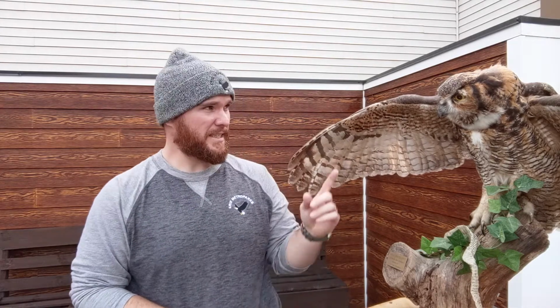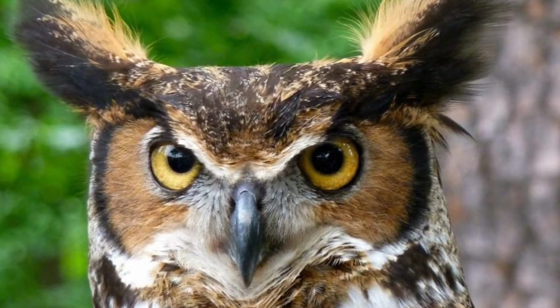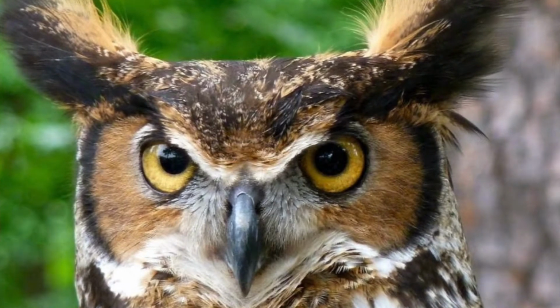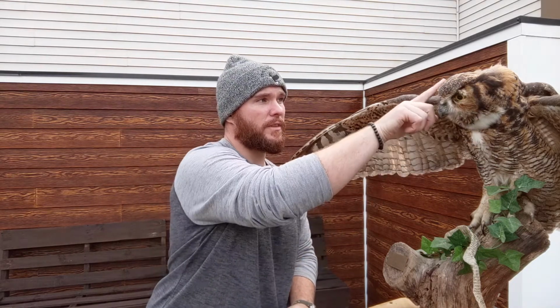Another really cool and important adaptation that owls have are their ears. Now, some of us think of an owl that has tufts, for example. It might look like their ears right here, like seen on this great horned owl. Now, these tufts aren't where the ears are located at all. Their ears are actually located on the sides of their head. And if you pull down the feathers on a live owl, you can see their ears.